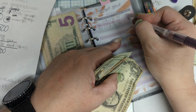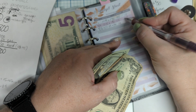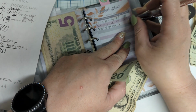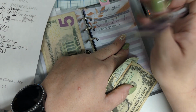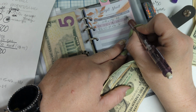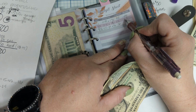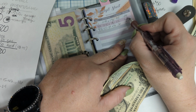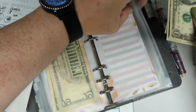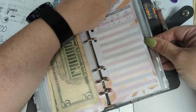So we should have 5, 6, 2, 3, 4. Oh, no, that's not right. Let's add, Elizabeth. I'm doing it stupid. So 11 plus 14 is 25. We no longer look at that. 25 plus 16 is 11. Carry the 1, 2, 3, $41. Now we no longer look at that. And there is the $41. I love math. It doesn't love me. But I always get there. It just takes me a minute.